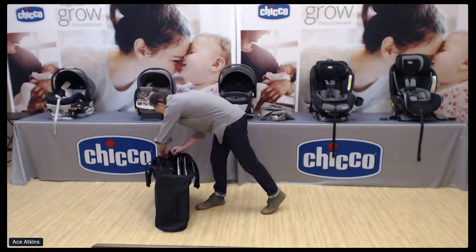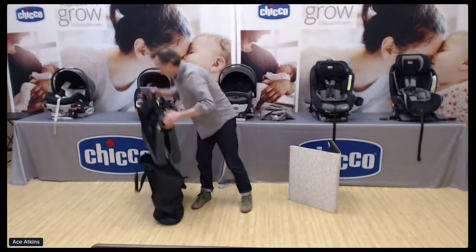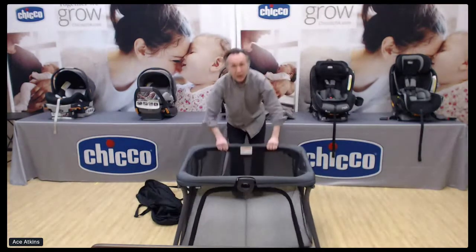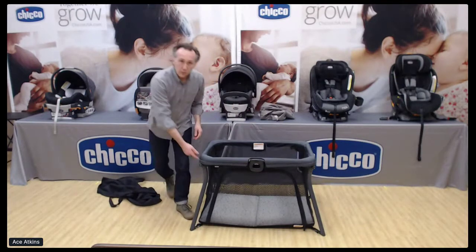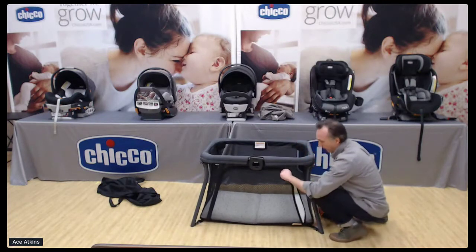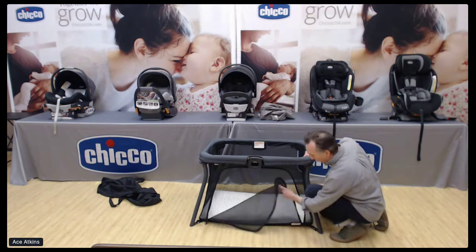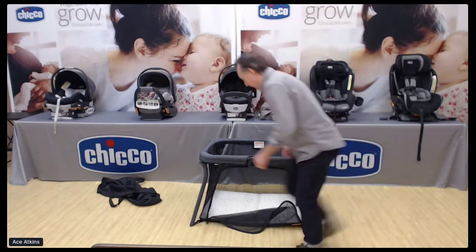You take the bag, unzip it, take the mattress out, set it aside, get the play yard frame out, and then you just open it. And as you open it, all the legs pop out. All you have to do now is take the mattress and put it inside, and you're ready to go. You'll also notice that there is a zipper here in the front. Let me, sorry, cut across, but you can unzip this, and it makes it easier to put a newborn in, and it also allows you, when you have an older child, like a toddler, to let them come in and out by themselves.